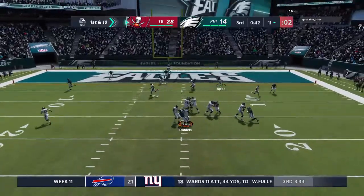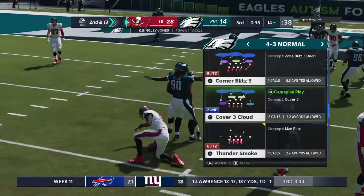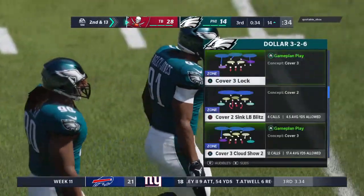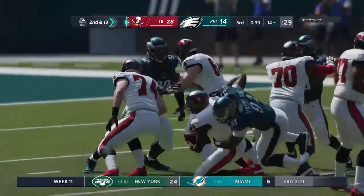Back to throw. And down he goes. Pressure gets him back at the 14. And it's never good to take a sack. You really don't want to take one down here in this part of the field, down near the red zone. Not at all, because you're already pretty much assured of a field goal.